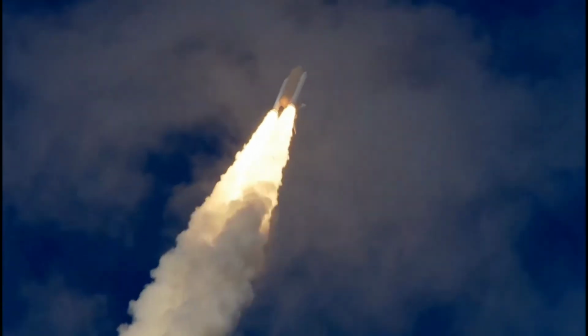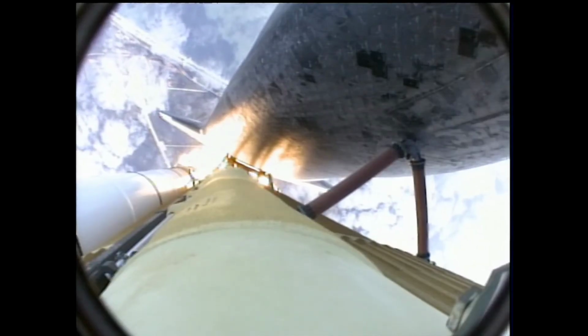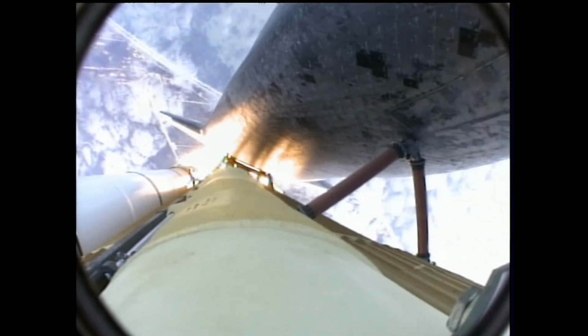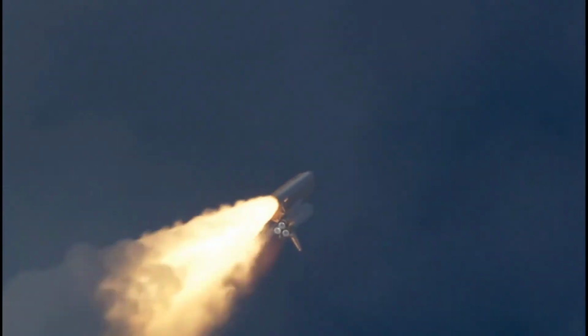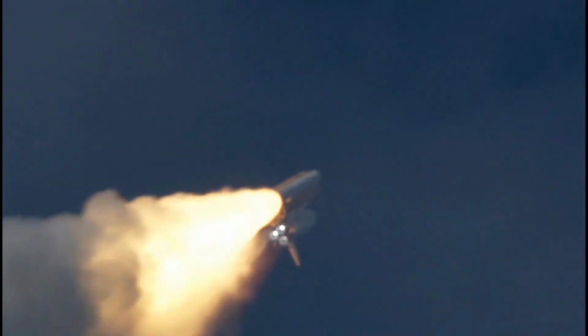30 seconds into the flight. Atlantis almost 2 miles in altitude, almost 6 miles downrange from the Kennedy Space Center already, traveling 500 miles an hour. The three liquid fuel main engines now throttling back to 72% of rated performance, going into the bucket, reducing the stress on the shuttle as it breaks through the sound barrier.